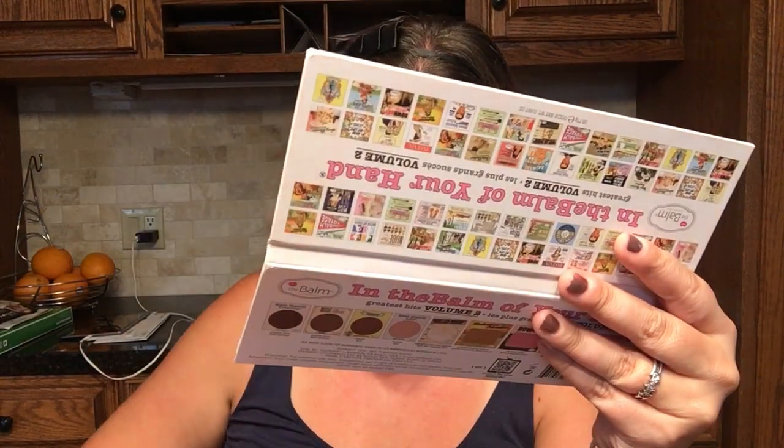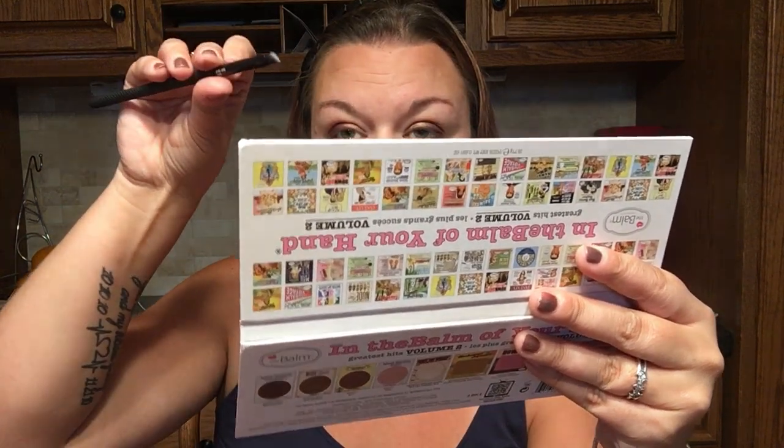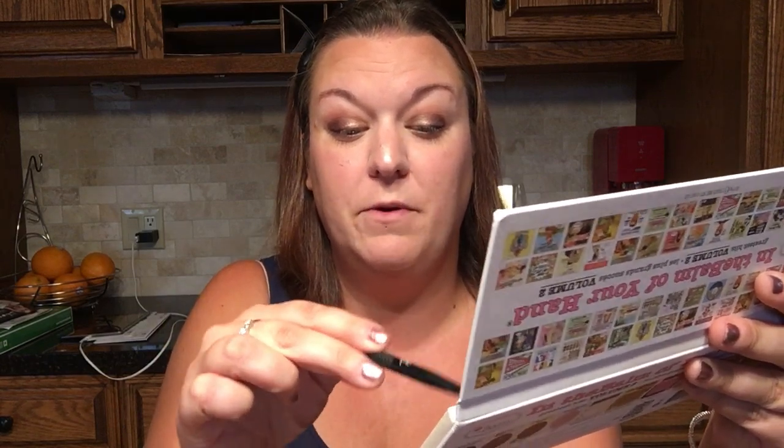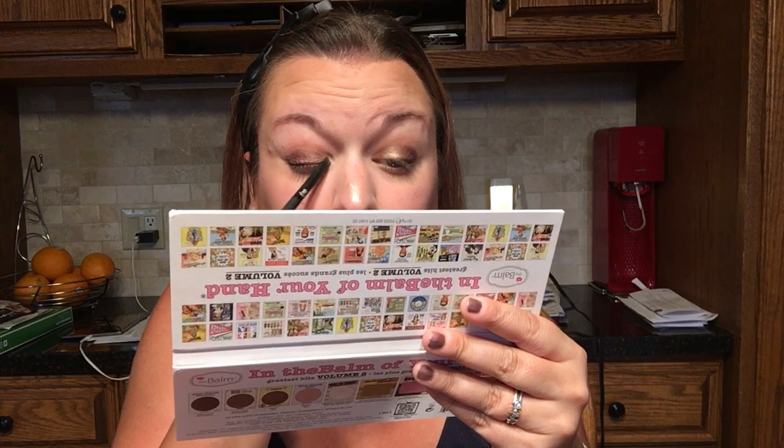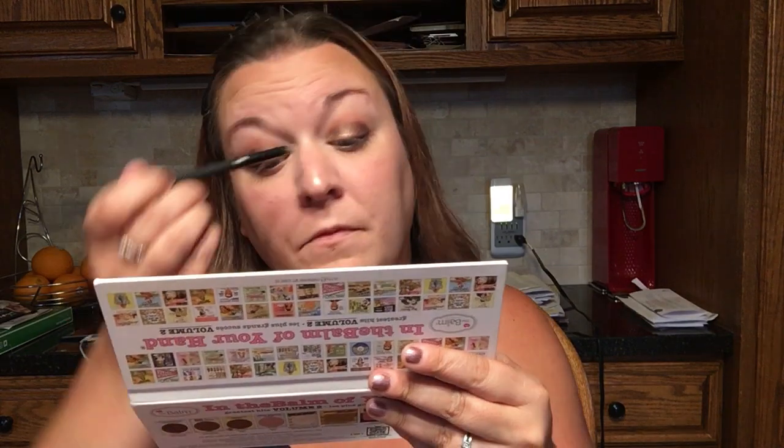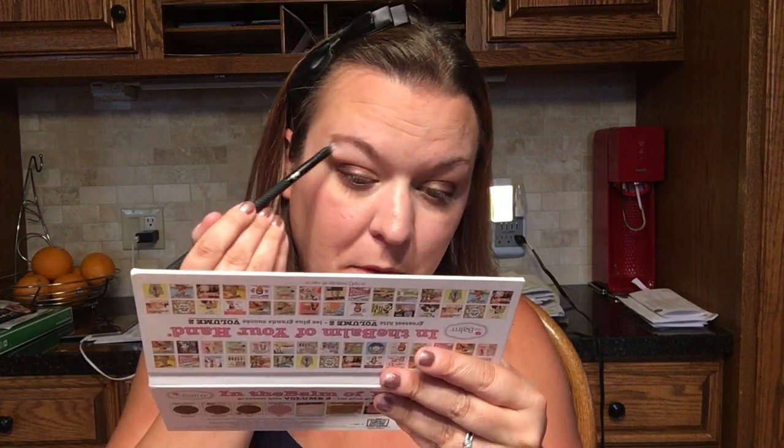All right, and last but not least, I'm going to just take this flat brush. Sorry, I feel like I'm talking with everything in front of me. And I'm going to take the highlight, which is Mary Luminizer, and I'm going to focus that on the inner portion right there, just to brighten it up a little bit and give a little bit of an inner corner highlight. And I'm going to highlight my brow bone just a little before I go in with my brow pencil. Not bad. So that is my final eye look.